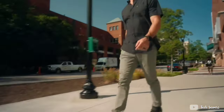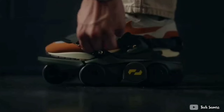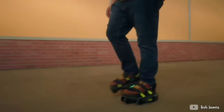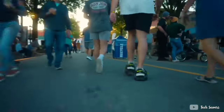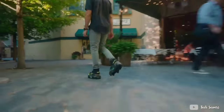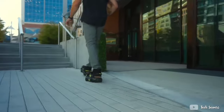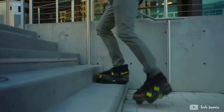Shift Moonwalkers are equipped with advanced technology that combines AI and machine learning to increase your walking speed. With a range of 5 to 7 miles and a top speed of 7 miles per hour, these shoes are perfect for anyone who wants to move faster and move efficiently. As you start walking in your Shift Moonwalkers, you will immediately notice the difference in your speed. The AI algorithm in the shoes constantly analyzes your walking patterns and adjusts the shoe settings accordingly.